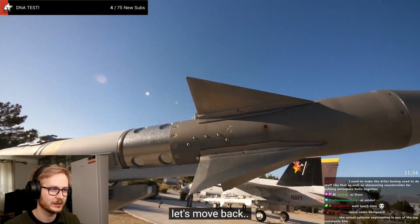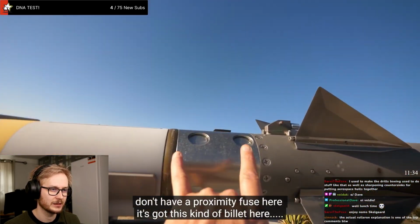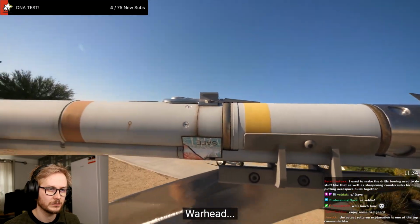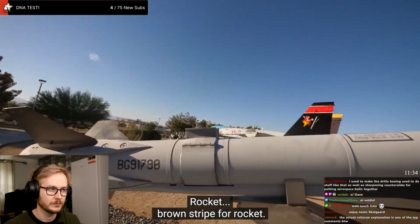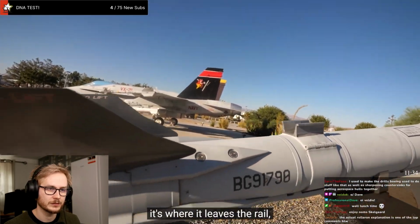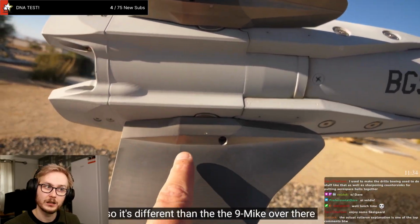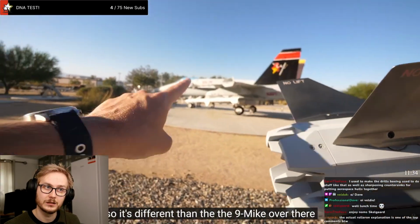Let's move back. Doesn't it have a proximity fuse here? This has got this kind of billet here. Warhead, rocket, brown stripe for rocket. That's where it leaves the rail. And then way back here, look at that. So these fins pivot in the back. So it's different than the 9M over there.